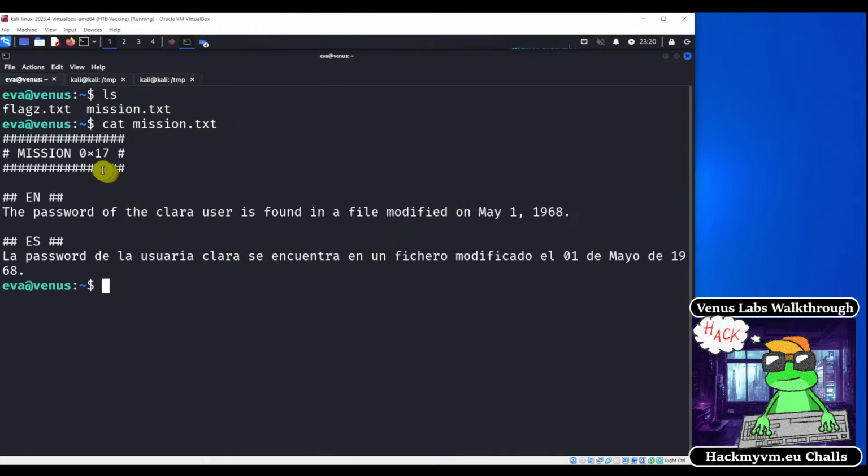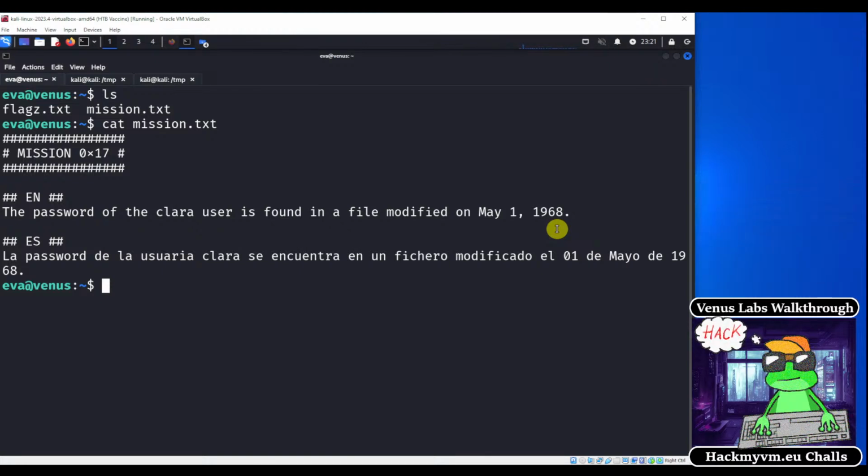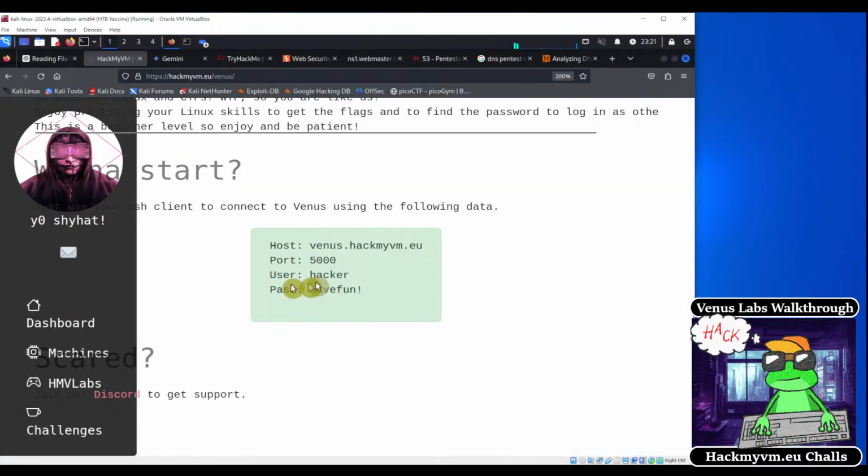So this is mission 17. It says the password of the Clara user is found in a file modified on May 1st, 1968. So the interesting thing about this particular level is that looking for files that were modified before a certain year on Linux systems and Unix systems is actually very difficult. Well, not very difficult. It just requires a bit of doing. That's all.